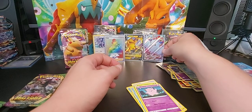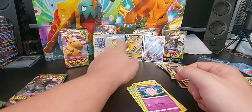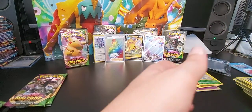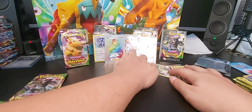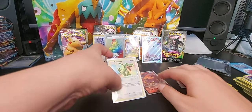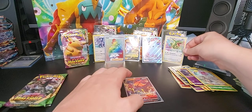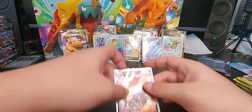Another good pull. So we got a VMAX. We got a secret trainer. We got a Pikachu. We're getting good cards here. We also got a, I know I didn't give this one any justice. Maybe I should start giving these cards a little bit more justice and I'll start having better luck. But this one, the Rayquaza, everyone talks a lot of good about that card. I don't know what it is, but maybe it's a good card.